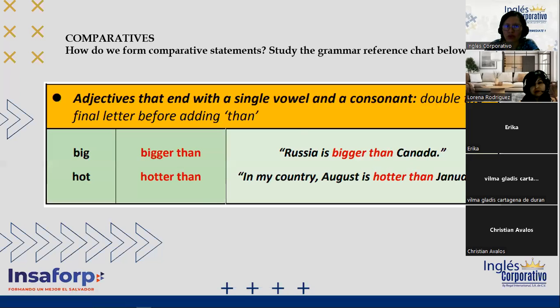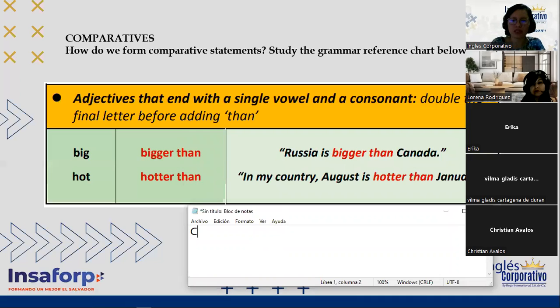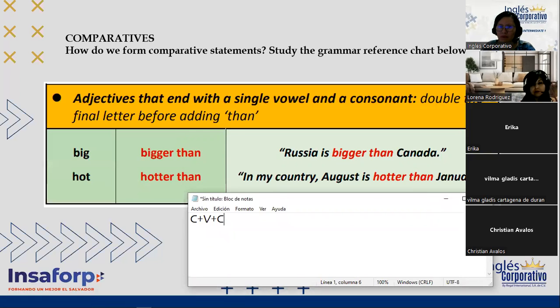So let's go ahead and put it here, right? So if we have C plus V plus C, right? Consonant, vowel, consonant. So you have to double the last consonant and then you add ER to the adjective. Okay. No sé, chicos, si hay alguna pregunta de esto que vimos la semana pasada. Questions?